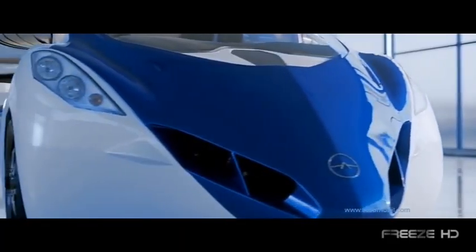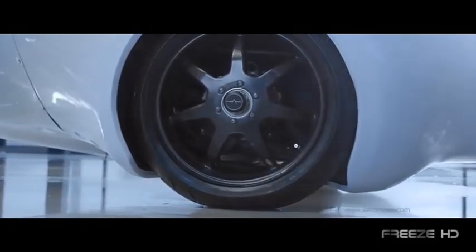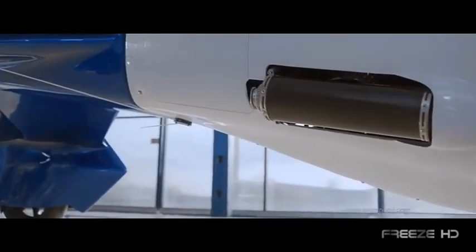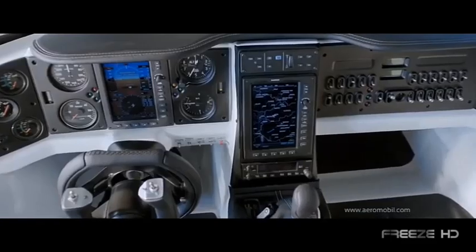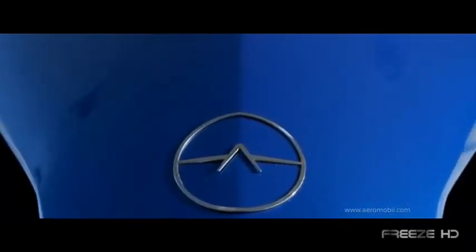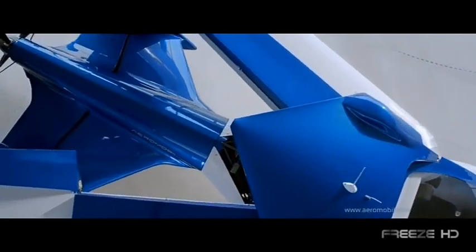This is the Aeromobile 3.0, arguably one of the most spectacular-looking flying cars to take to the air so far. The prototype was manufactured by Aeromobile SRO in Slovakia, and flight testing began in October of 2014. With its advanced engineering, spacecraft-like design, and futuristic interior avionics, the Aeromobile looks like a miniature space shuttle from secret government projects.